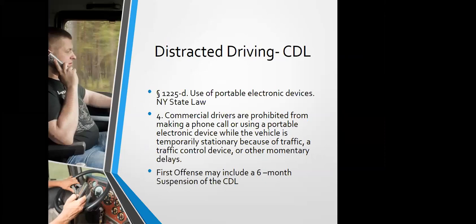So you're prohibited from making a phone call, okay? Those with CDLs, you're prohibited from making a phone call or using a portable electronic device while traffic is temporarily stationary or because of a traffic control device. We just went over that. A first offense can include a 6-month suspension of your CDL.